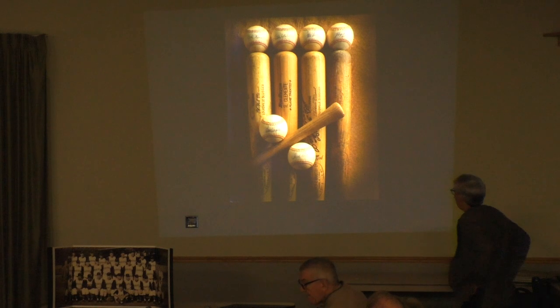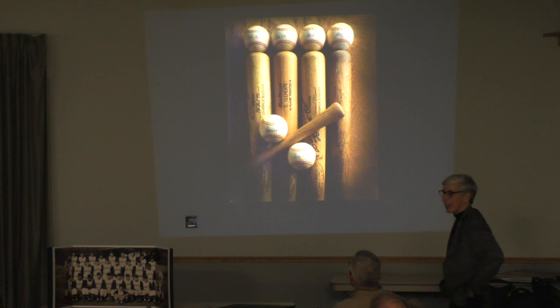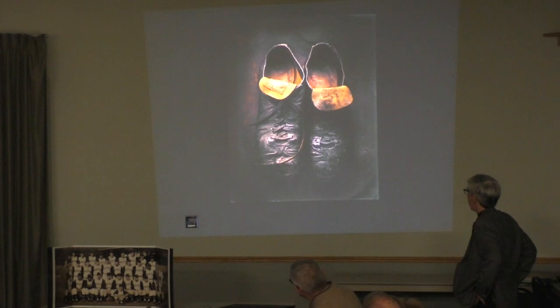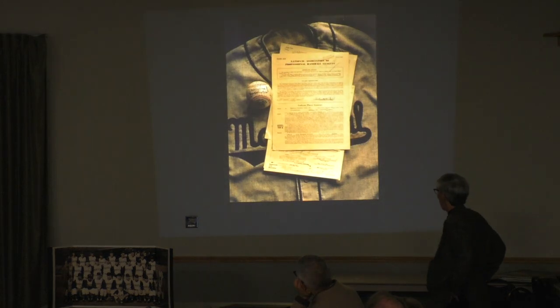Here's some of the memorabilia we have at the museum. Dwayne probably has about 7 or 8 game used bats from Roberto Clemente. Next. Okay, again, World Series pass from 1960. Game use spikes, Roberto Clemente. Some of these things are invaluable. One of his contracts, we'll be talking about contracts pretty soon. Next.